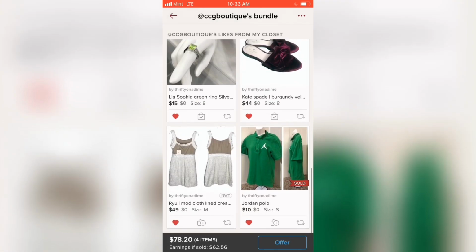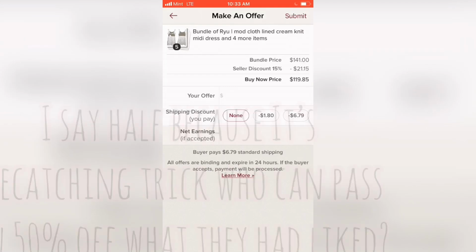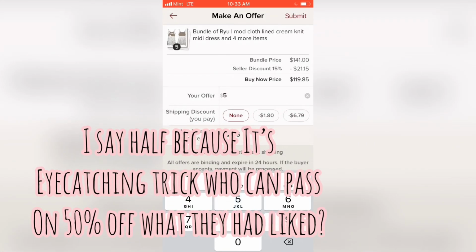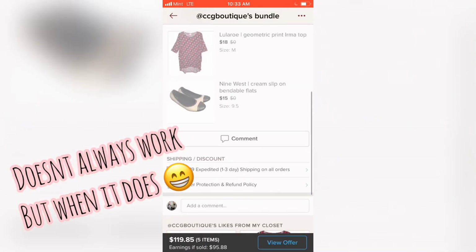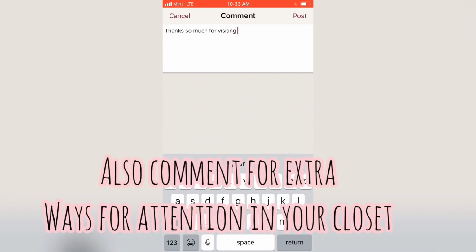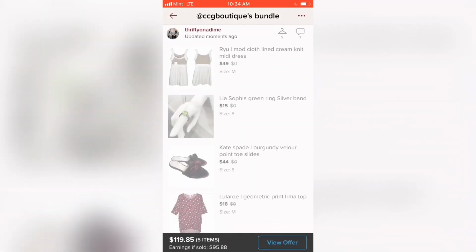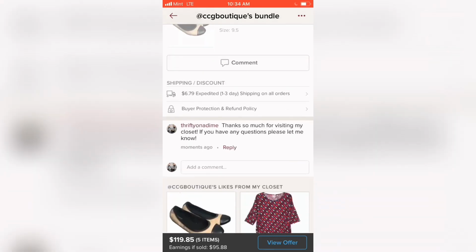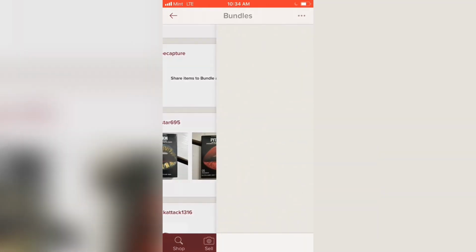I like to submit an offer that's at least half off of what I'm asking, so I'll price all of my items accordingly so that I can allow for a half off bundle deal. And the reason why I do this is I'm still making a lot of money. This also piques someone's interest to buy a ton of items since they've liked a lot of items. I also will comment on their bundle because this will give them extra incentive to either come back to my closet or ask if they do have some questions on the items. This typically results in quite a few big bundle sales for me because you don't typically have lots of people come through your closet and hit like on a lot of items.